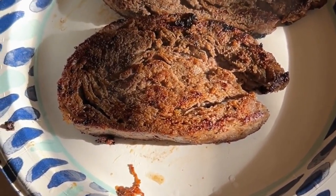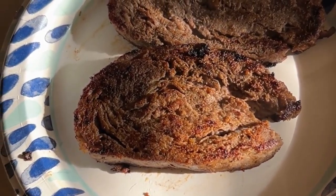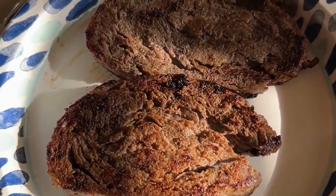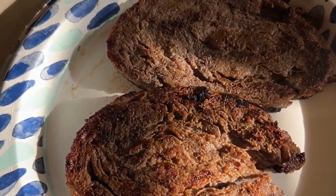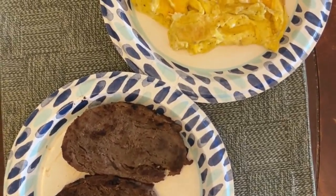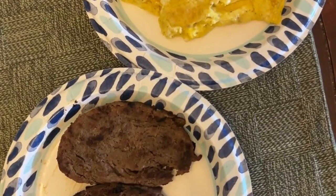Okay, this is the finished product of the ribeyes. They were pretty much done when we last saw them. I think within the last 10 to 15 seconds after I shot the video off, they were ready to come up, so they just took them off. So this is the result.